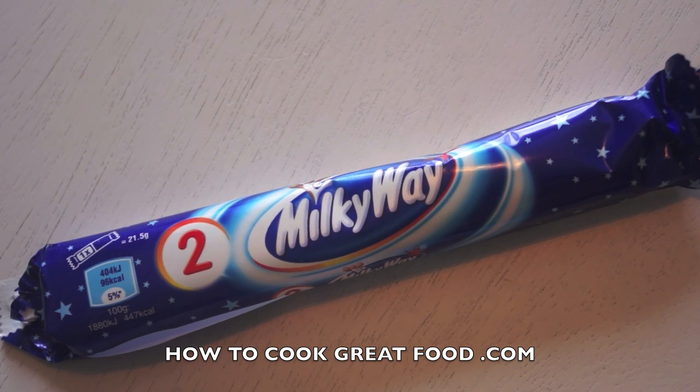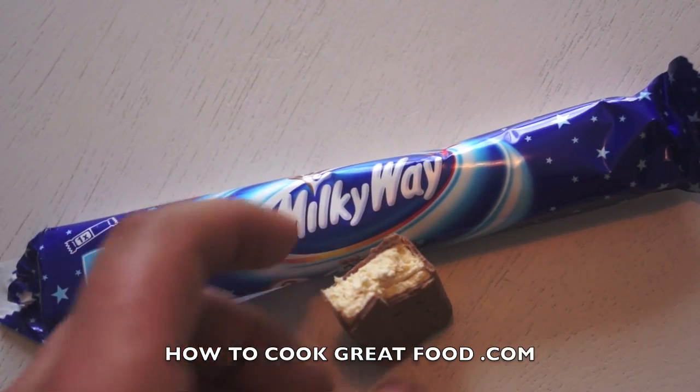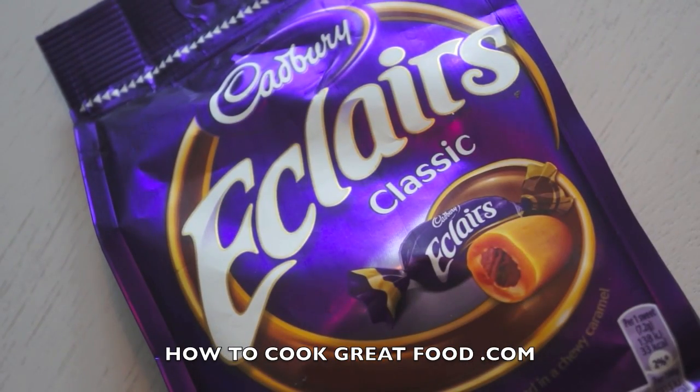The Milky Way, I mean, again, this has been around, I'm getting quite old now, so I mean, they've been around forever as far as I'm concerned. Little bit of chocolate with a very soft, light kind of nougat in there. Tastes okay. They tasted great as a kid. That's the Milky Way. Cadbury's Eclairs. These are individually wrapped sweets, this is a packet here. They're a caramel with a chocolate inside. Weren't a big favourite for me, but I know a lot of people did like them, and obviously they do because they keep making them. There you go, there's the Eclairs.